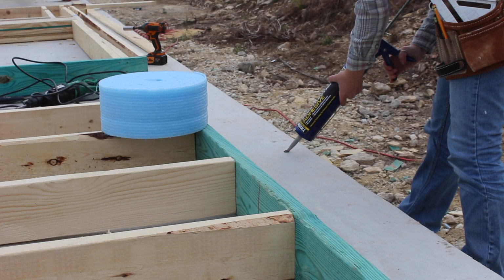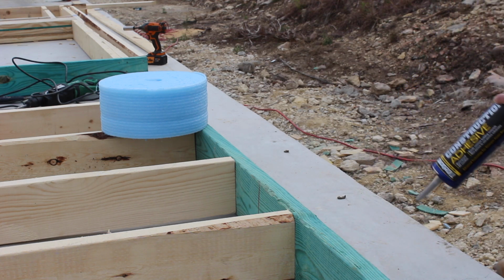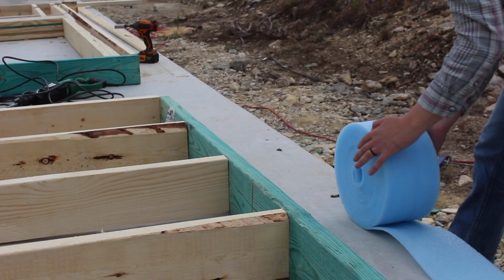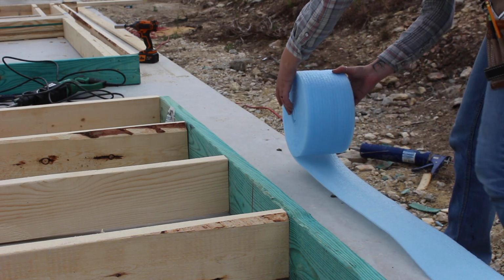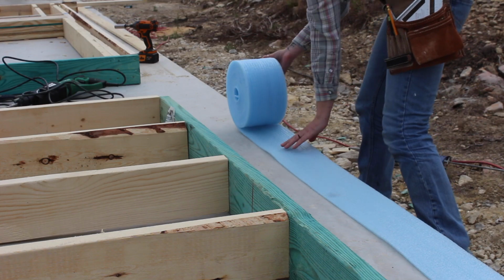And then finally we started standing up the walls. Seal was laid down first to sit between the wall and the slab. I used a few small dabs of Titebond construction adhesive along its path to keep it from blowing around before the wall was actually set on top of it.